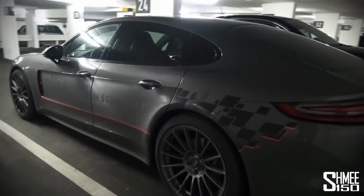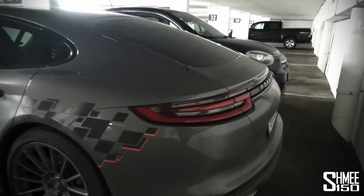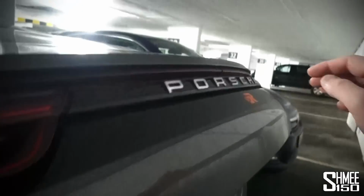But in general, the new Panamera is so much prettier than the previous generation. Just a couple of fixes and changes to the design that have made it that touch better. If I open the boot, and I have to be careful with this because otherwise it's going to hit the roof. It's a bit low in this garage. Right, let's stop it there. You can see that there's also a decent amount of luggage space back here.